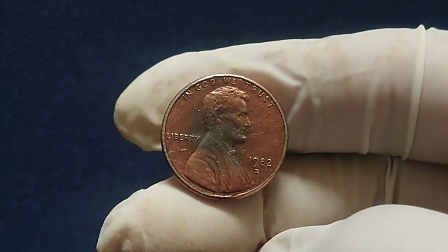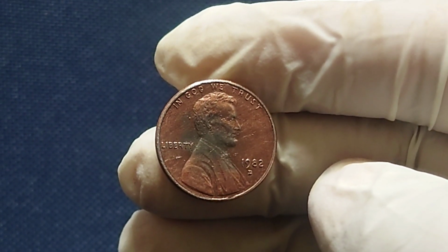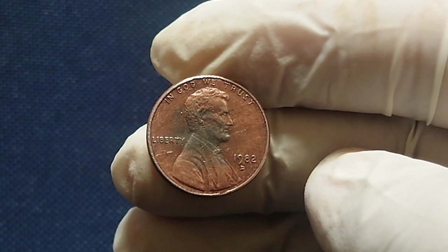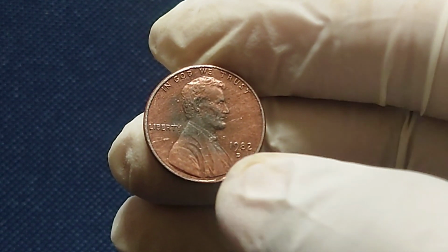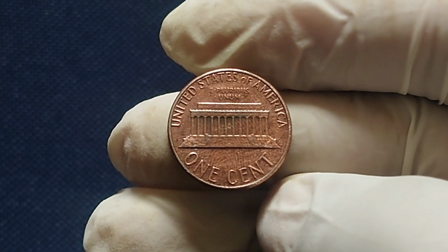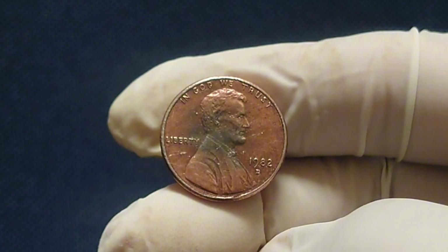The existence of the 1982 D small date copper penny was not widely known until decades later, when collectors began discovering them in circulation. The rarity of this coin has made it a true treasure, with numismatists constantly searching for more examples. To date, only a few have been confirmed, making this coin one of the greatest modern rarities in U.S.